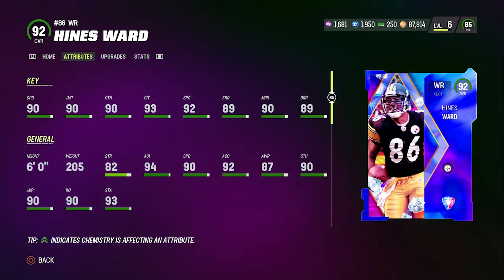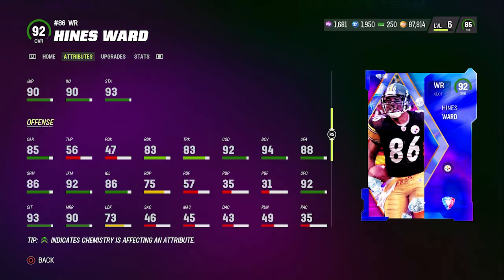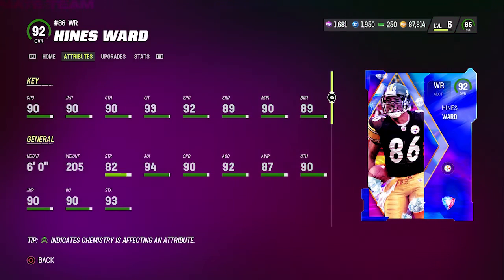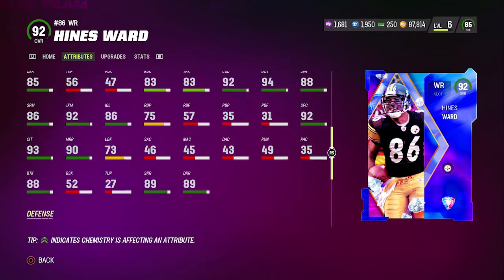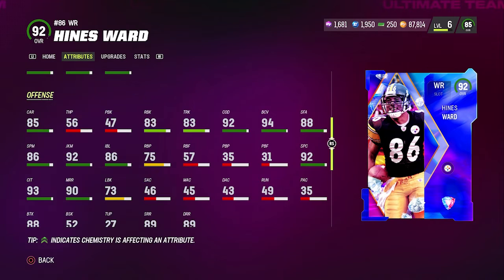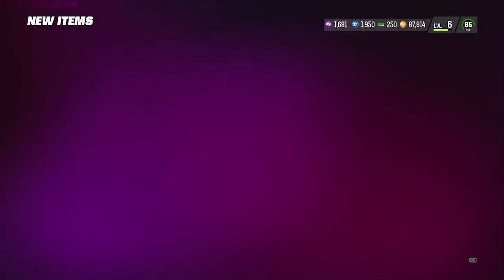I mean, his strength is higher than you'd think. Good run blocking. Nothing too great though, unfortunately, as far as route running or speed or stuff like that. Just a solid card. 93 catching in traffic is, especially if you are gonna actually use him in the slot, extra good for trying to throw over the middle. Overall though, I'd say it's just a nice solid card.